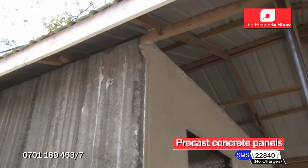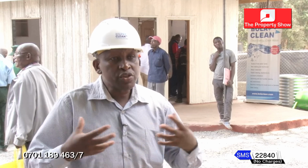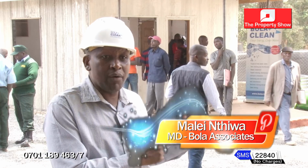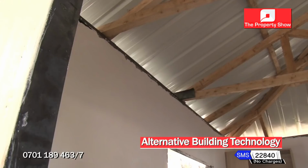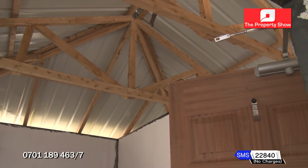If you look at our housing panels, there is nothing we are importing. So we need to think about also the issue of sustainability of these projects. And that is why, as Bola Associates, we are introducing the concept of green technologies in our buildings. How are we green? The first concept about green, you can see the housing design. You actually might not need lighting. As you can see, our house, it's well lit.